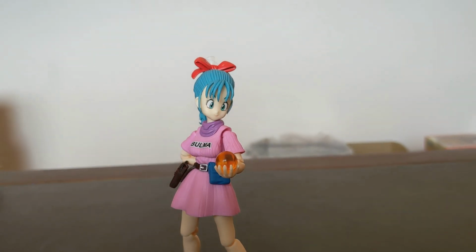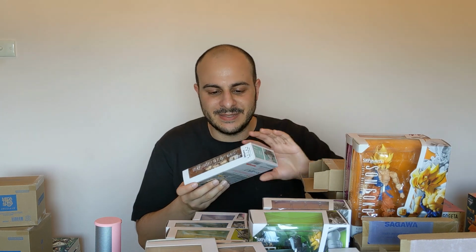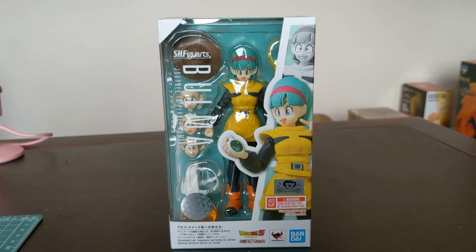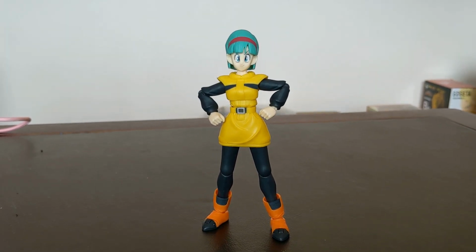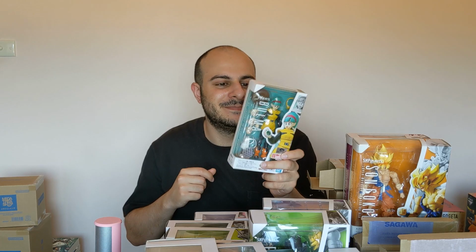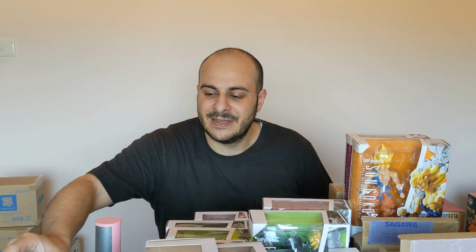Next up is my other Bulma. You can tell by how tiny the box is. So this is the Journey to Planet Namek Bulma. So this is actual Dragon Ball Z Bulma, and she's got some goofy accessories. She's got good faces. Both of these have got good faces and pretty good accessories. But this Bulma also comes with the Dragon Radar and massive Namekian Dragon Ball, backpack, hat, things like that. But yeah, it's one of her most iconic outfits, and the Frieza Saga is one of the most iconic arcs in the entire franchise, so I like having more representation from that.